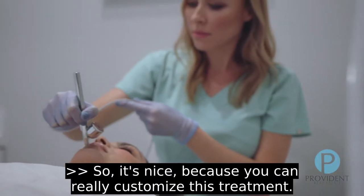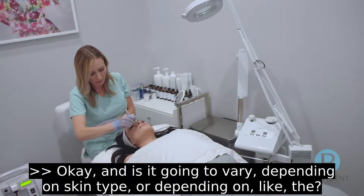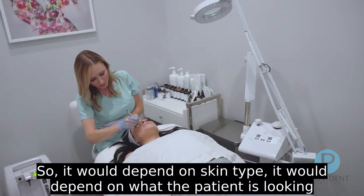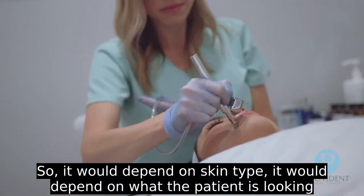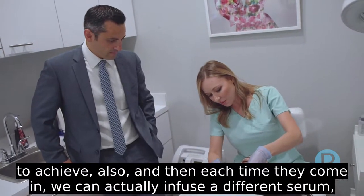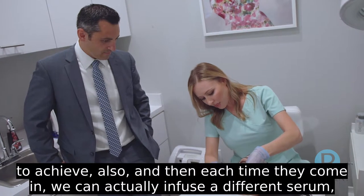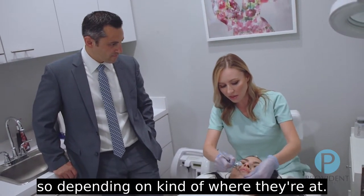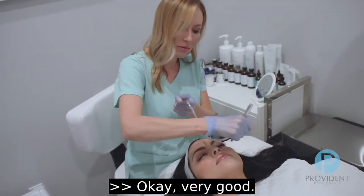So it's nice because you can really customize this treatment. Okay. And is it going to vary depending on skin type? Yes. So it would depend on skin type, and what the patient is looking to achieve also. And then each time they come in, we can actually infuse a different serum, depending on where they're at. Okay, very good.